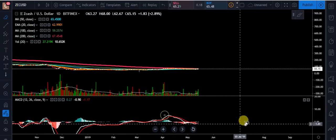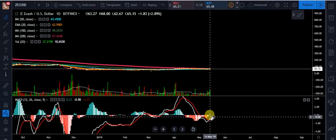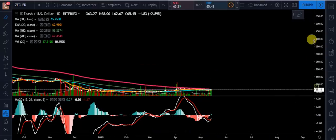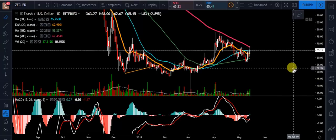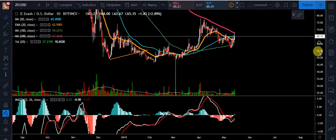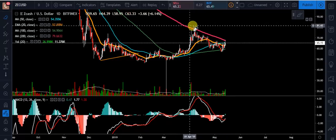But take a look at this, guys. We are getting that bullish MACD cross right there. It is taking place right now on increasing volume. So we're keeping that on our radar. And remember, guys, this is on the 1 day chart. So what we're having here is we're running into this 200-day moving average.